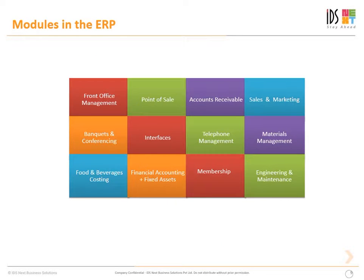Now, let's have a closer look at the modules in an ERP. As you can see, this covers all of the departments in your hotel, right from the front office through to the back office, which includes materials management, food and beverage costing, financial accounting, and engineering and maintenance. If you run multiple hotels, you can also choose to add on the CRS, business intelligence, and revenue management solutions. As all of these solutions are modular, you can always choose to add on the solutions that you wish to use at this point in time, pay only for what you use, and add the rest as and when you require. Everything is as easy as plug and play.